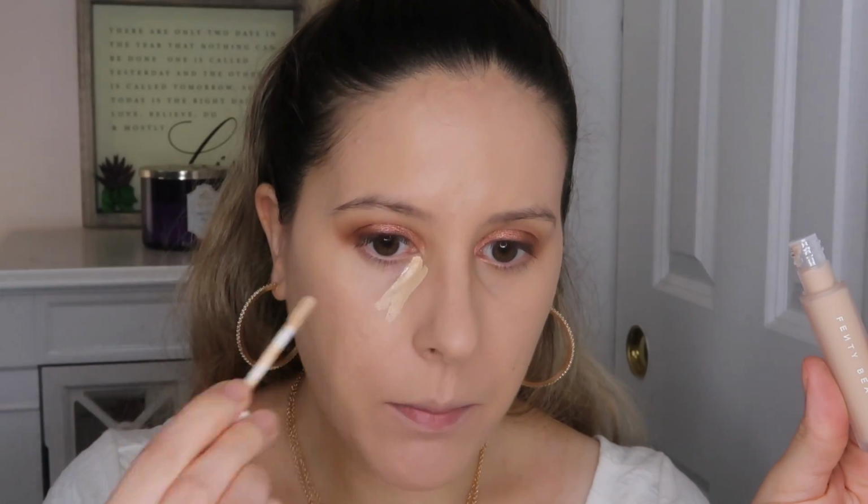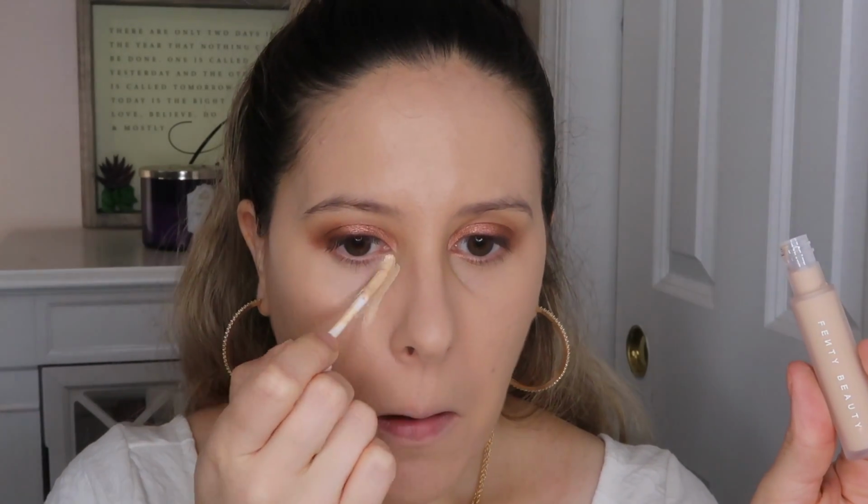And then next we're going to go ahead and pop on some concealer. So I have this concealer. I feel like I haven't used this concealer in a really, really long time. This is the Fenty Beauty concealer. I have mine in the shade 230. I hope that this is going to match me and not be super light. But from what I remember, oh, that might be a little too light. But from what I remember, I actually really liked this concealer. And this is just where I always apply my concealer. I'm going to go ahead and take my sponge and blend it all out.